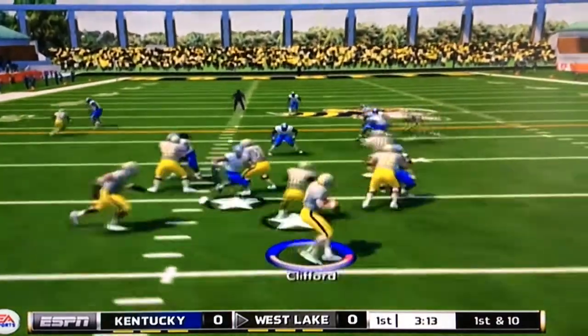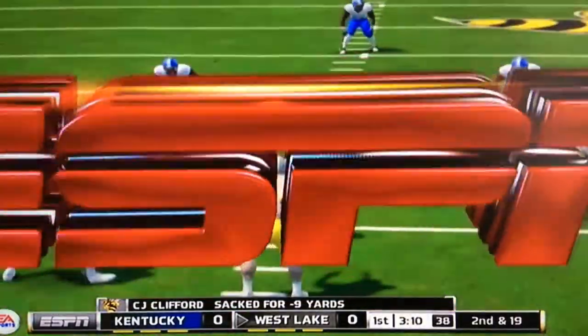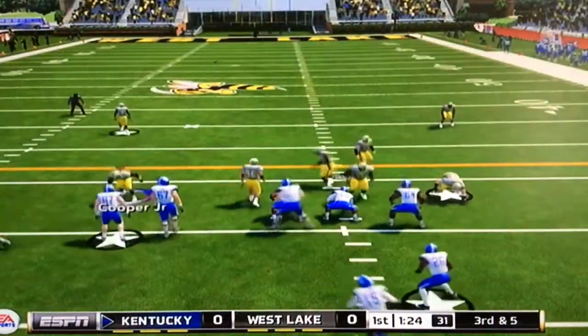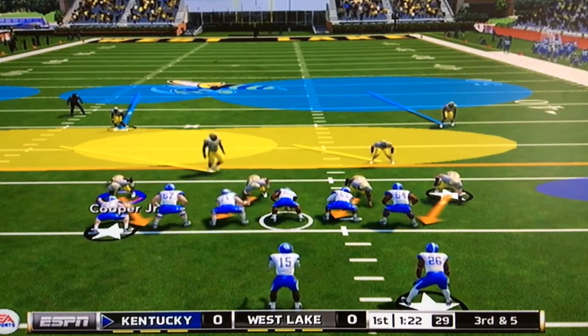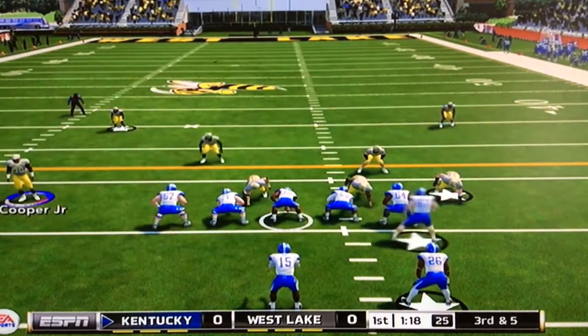First down, fake handoff for Bostic. C.J. Clifford under a lot of pressure. He had no time to throw it, and he's going to be brought down. It is Jordan Jones once again. Last week for Westlake's game, it was all about offense, and so far this game it has been all about defense, as neither offense has really been able to do anything.